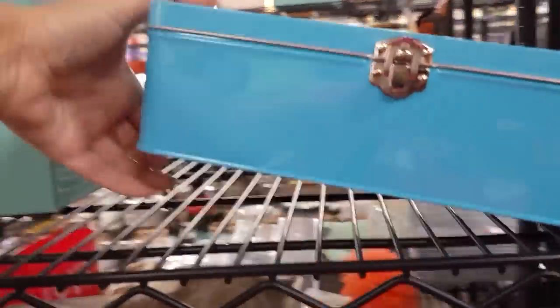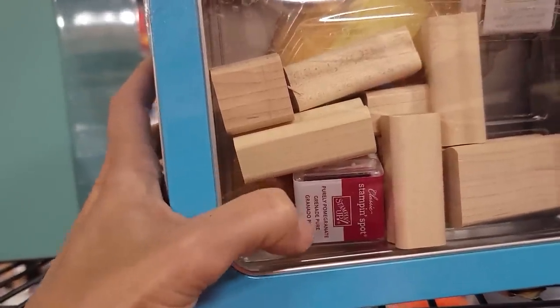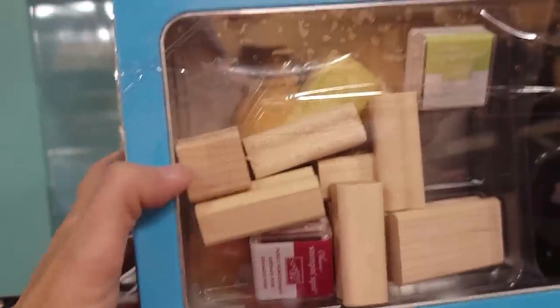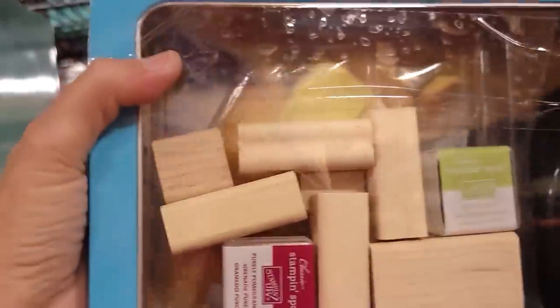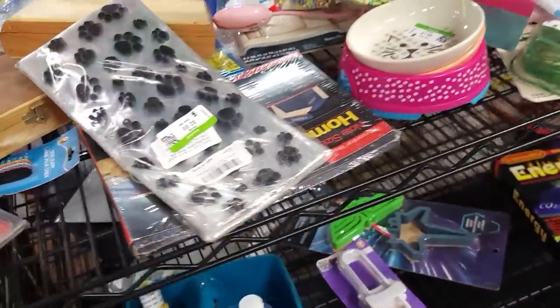Is that a stamp set? Looks like a stamp. Stampin' Up. Yeah, it is Stampin' Up stampy little things in there, so I wonder if the whole thing is Stampin' Up, but I can't tell what they are. I see lots of paint, but we don't need paint right now.